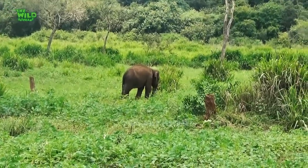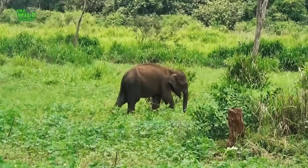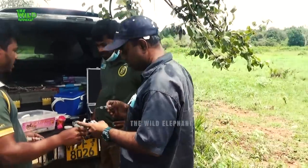This elephant calf has been caught in a snare that damaged its mouthparts. The pain and suffering are quite evident from the open mouth of the elephant, but the wildlife team reached there to help it.